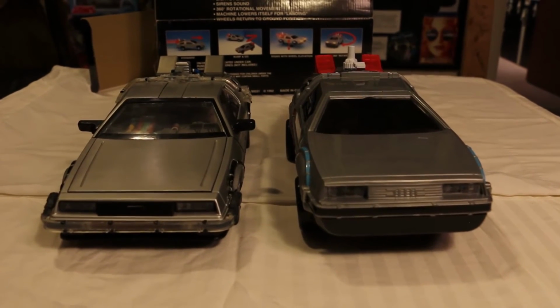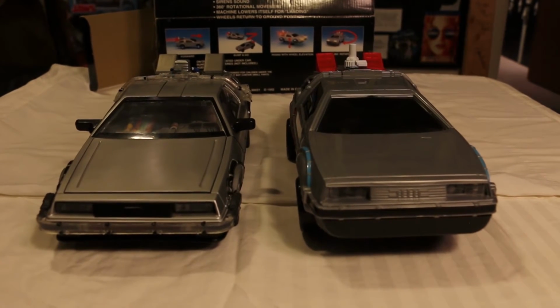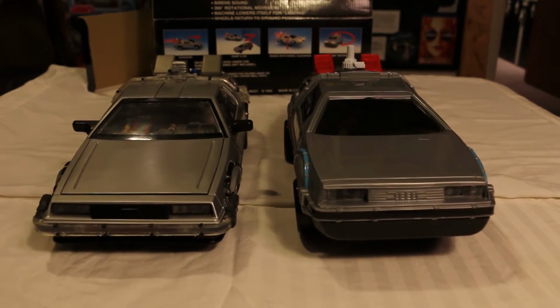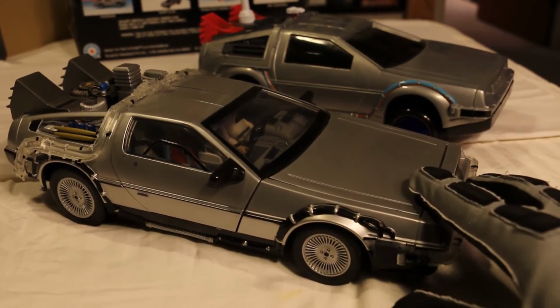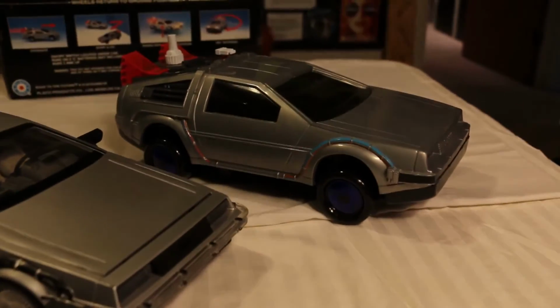One thing I will speak highly of is it's a nice size scale. Here it is next to the 1/18th scale DeLorean that was put out and sold at Toys R Us a few years ago. So you can tell it's pretty big. The modern era is obviously much more accurate and even a little longer than our 1992 counterpart here.